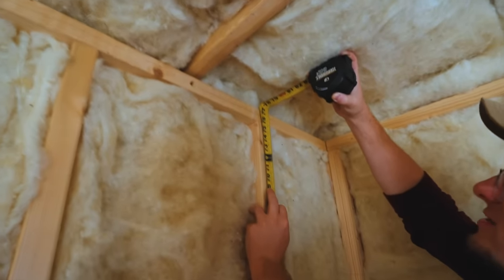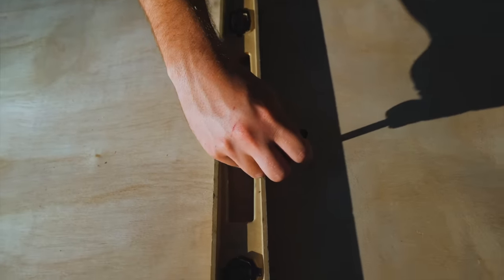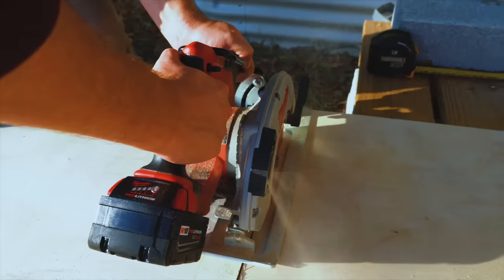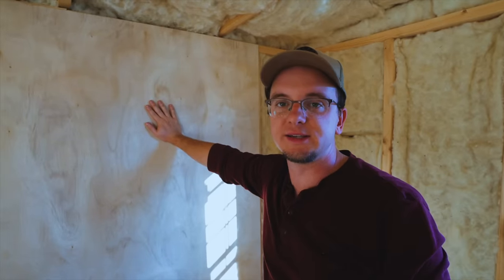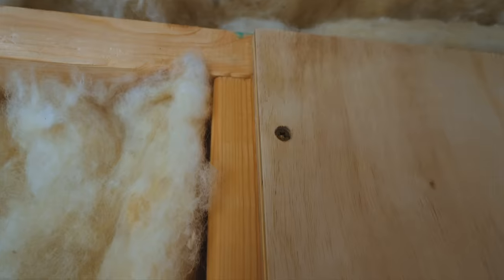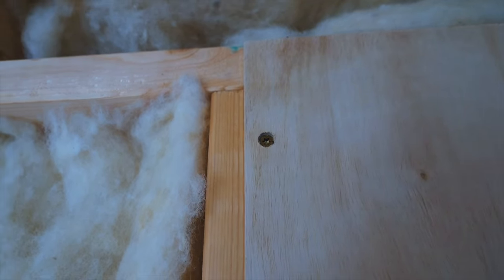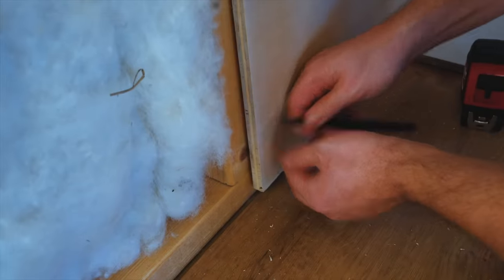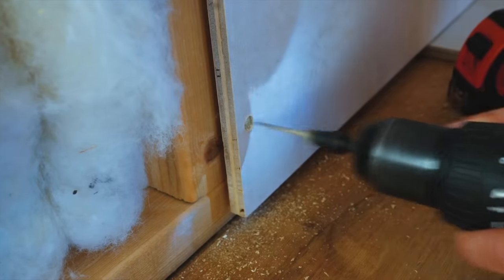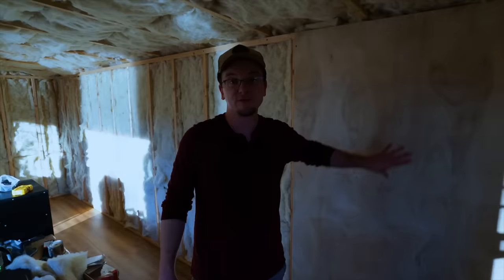Looks like we're at 77 inches, which is gonna be perfect. Because the studs are 16 inch on center, the plywood should line up right over it to where there's half a stud for us to screw the plywood onto the stud with. First panel is in.